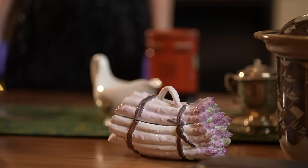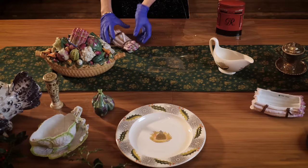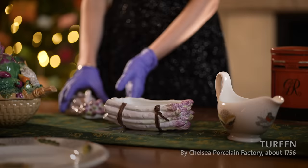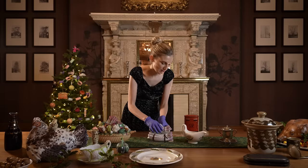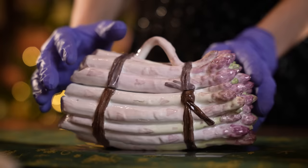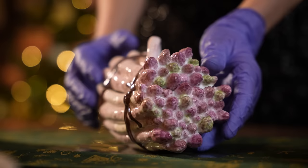I'm going to pick up this lovely asparagus dish, but I'm going to move it in two parts because it's very, very fragile. This is made out of soft paste porcelain, which is very fine, so it's a bit nerve-wracking picking it up. Trompe l'œil was about poking fun and challenging people's perspectives. So it might look like asparagus spears, but actually it would have served a sweet dish inside. So it's kind of playing games with your guests. These bright colours have been created by painting enamel and then firing the porcelain again.